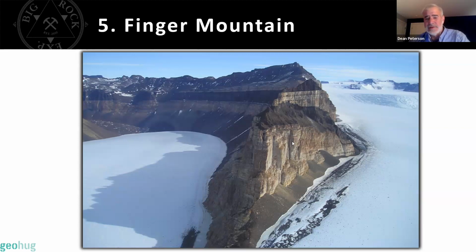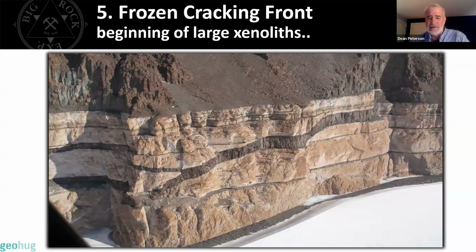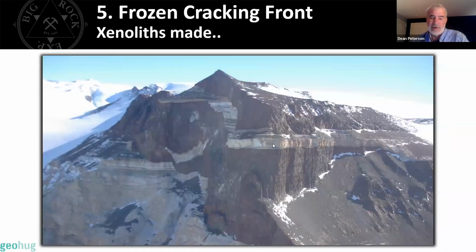Incredible, kind of, how do you make an intrusion? What's the cracking front right here? You can see this whole sequence of sedimentary rocks. Look at that thin little sliver of Devonian age rock. That was right on top of there, right? Drop that down. This is how you make an intrusion, and you just keep putting magma in here, and you're just lifting this thing out of the way. It can end up looking like that, right?